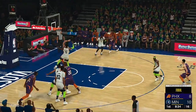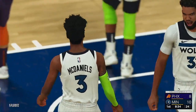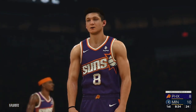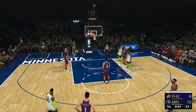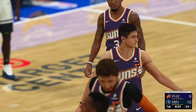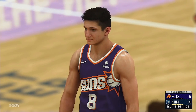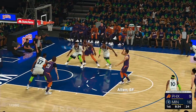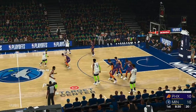Booker, the pass to Allen. Everyone in the building saw the obvious contact. Yeah, the officials didn't need to talk that one over. It was obvious. That free throw good from Allen. Both free throws good from Allen. Two-part equation. You have to be aggressive enough to get to the line, then talented enough to sink them.